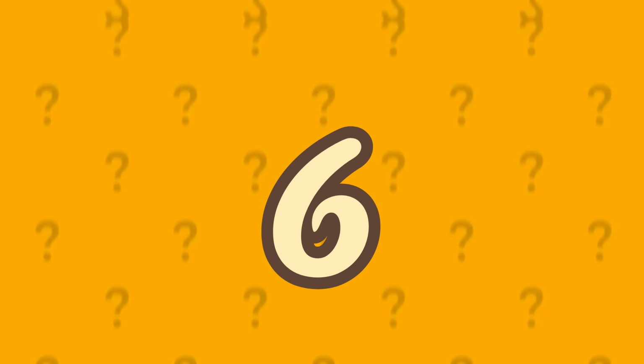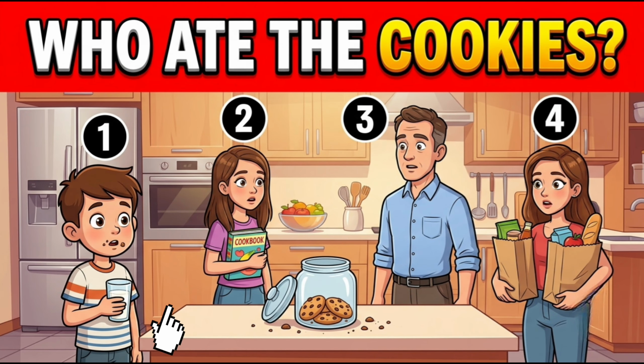Challenge number 6. 4 family members are standing in a kitchen around an open cookie jar. One of them secretly ate some cookies and left crumbs behind, but the others are completely innocent. Can you figure out who ate the cookies? You have 10 seconds. Look carefully at their faces and hands.